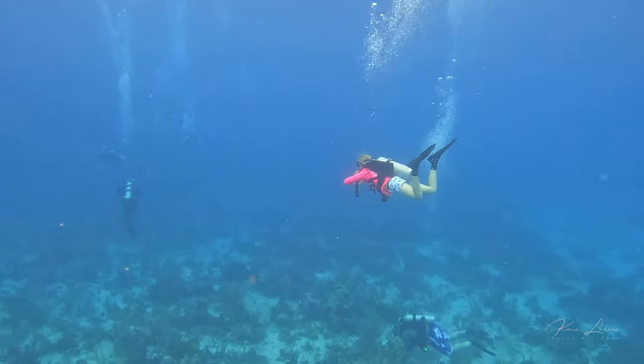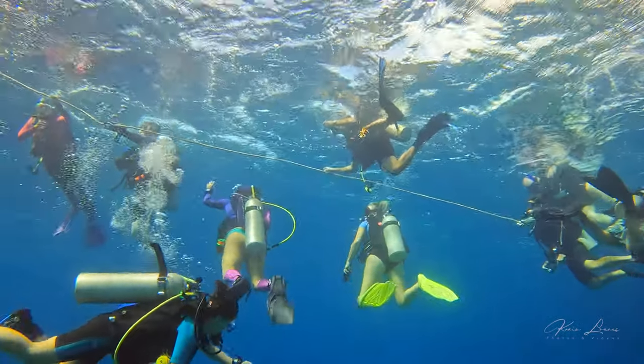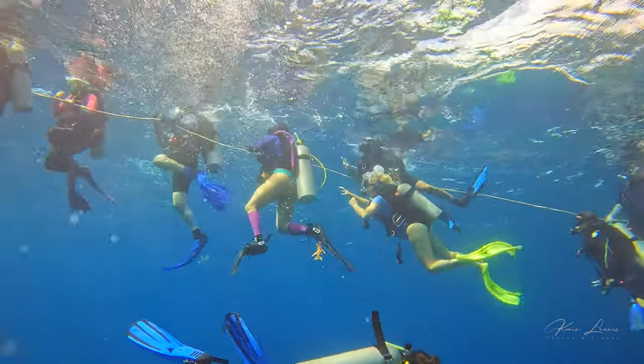After staying at 15 feet for a couple minutes, we surface and hang on to the rope handed to us by the Sea Dog boat crew while we wait for the Aqua Cat to pick us up.